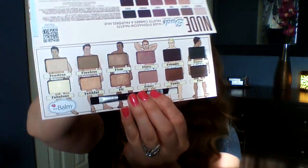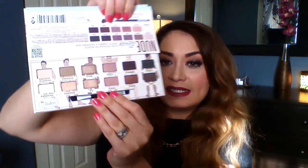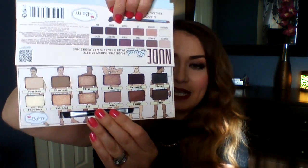It comes with a tiny brush that just rolled somewhere over there. It comes with a big mirror. Okay, so when you open it up, this is what it looks like. There are your dudes. Similar, obviously, to the Nude Dude palette, but that one had pinup girls, and the eyeshadows were strategically placed to cover certain areas. This is the same idea. It also comes with this little brush here.